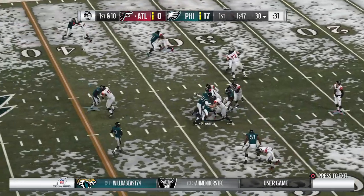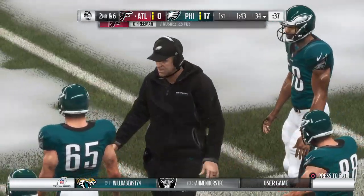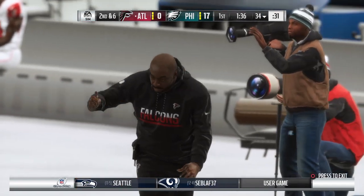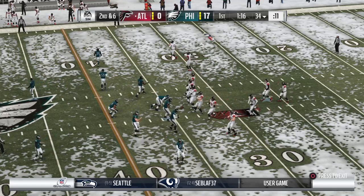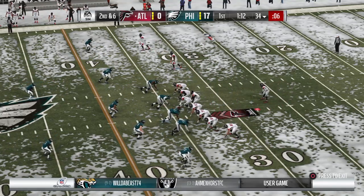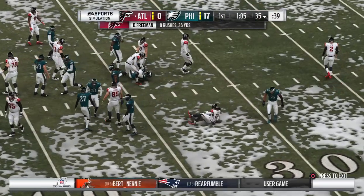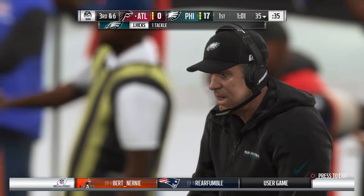The drive will start with a carry by Devontae Freeman. He takes this from the 30 to the 34. I call that play a success. A nice inside run sets up a very manageable 2nd down, a very solid gain on that play. A handoff, Devontae Freeman, and he'll get this only up to about the 35. Just a 1-yard pickup there, and it's going to make it 3rd down and 6.